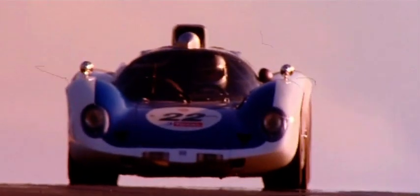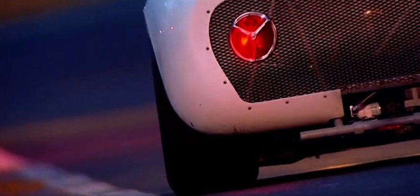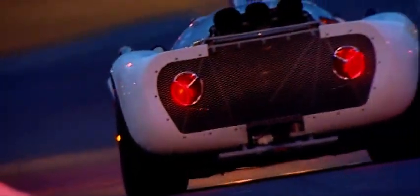Other than the possibility to go back in time, this event also allows us to rediscover unusual and unique cars like this very rare car seen on the track.